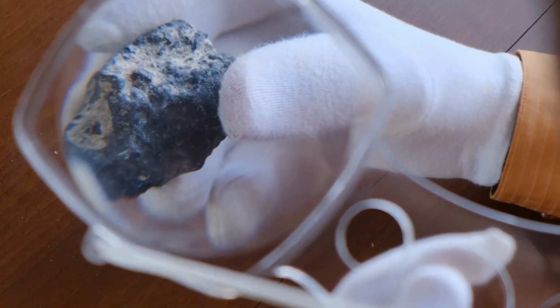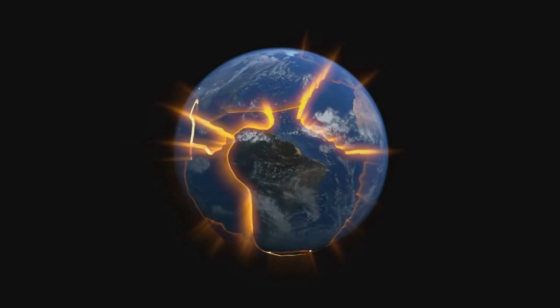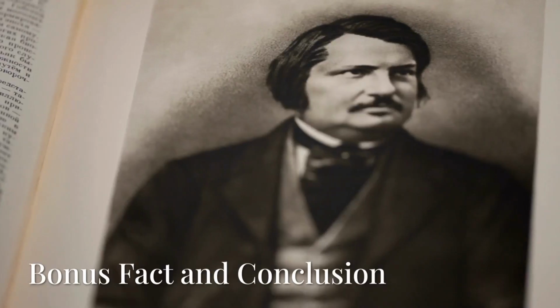This discovery enhances our understanding of how the Earth's crust behaves over long periods and how tectonic processes can shape the landscape.